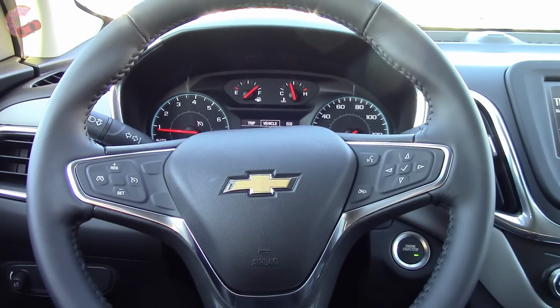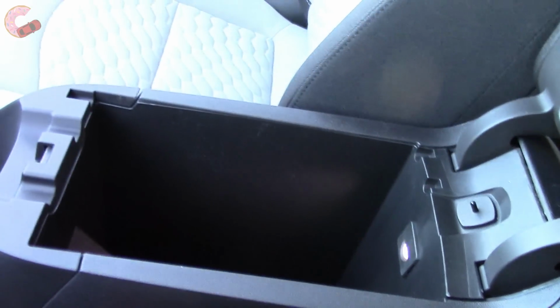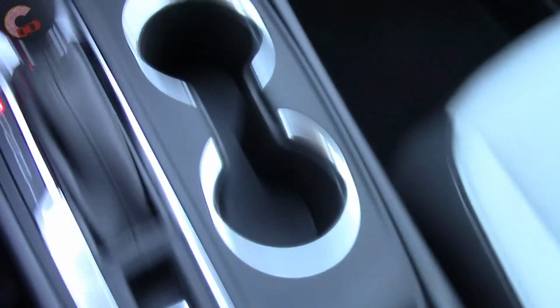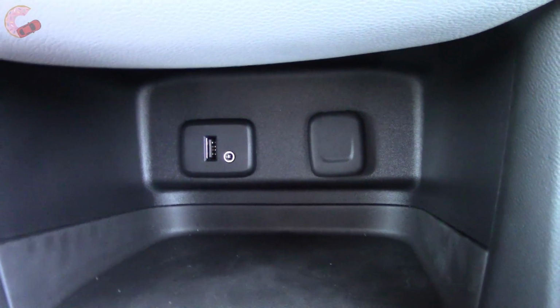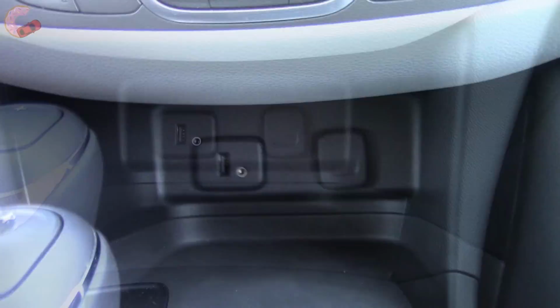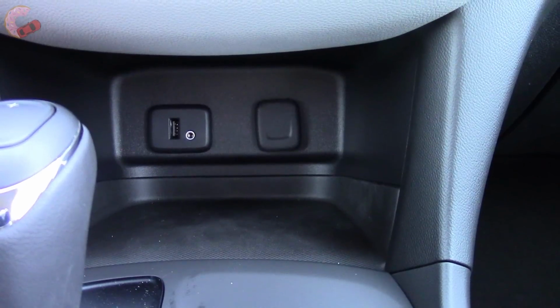Storage space in the Equinox is very good. This center console is massive for a vehicle this size, especially when compared to the RAV4, for example. There's another little area here, and then also this big space up here. Wireless charging comes on the Premier. Every model gets these connections, but models with MyLink get some extra charging USBs.